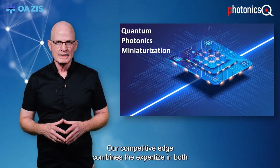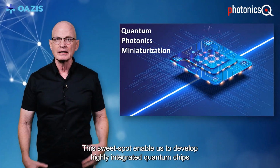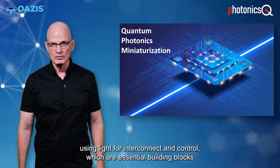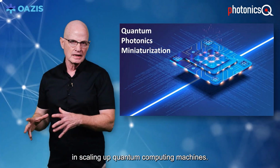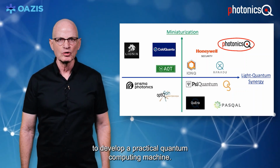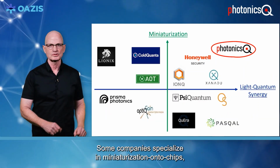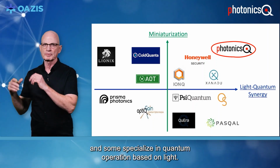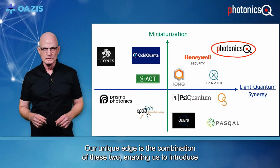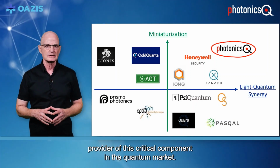Our competitive edge combines the expertise in both quantum circuit miniaturization and quantum photonics. This sweet spot enables us to develop highly integrated quantum chips using light for interconnect and control, which are essential building blocks in scaling up quantum computing machines. There are significant efforts in the academy and industry to develop a practical quantum computing machine. Some companies specialize in miniaturization on chip, and some specialize in quantum operation based on light. Our unique edge is the combination of these two, enabling us to introduce large-scale integration capability and become a leading provider of this critical component in the quantum market.